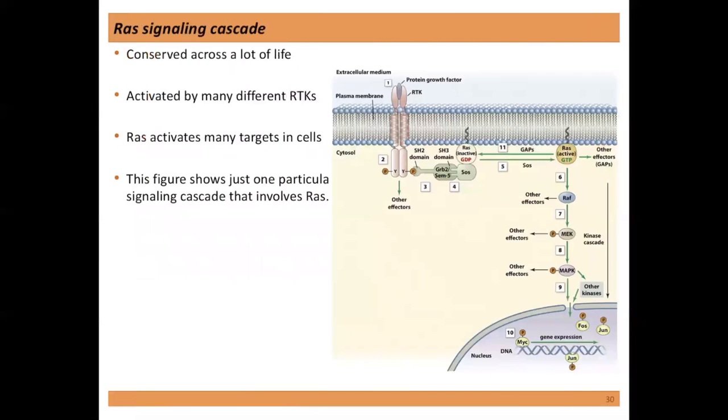Sorry. Now, I did want to do another one of these cascades. It's similar to the insulin, but this is the protein growth factor, and this is referred to as a RAS signaling cascade. And again, look at how similar it is. In this case, these domains aren't cross-linked. So what happens is when this protein growth factor binds, these two subunits come together. And again, when they come together, they phosphorylate.